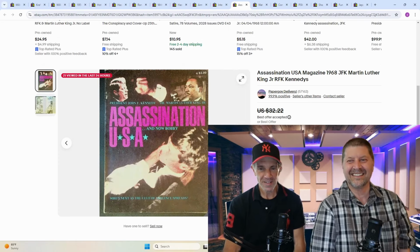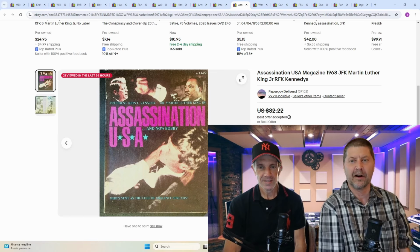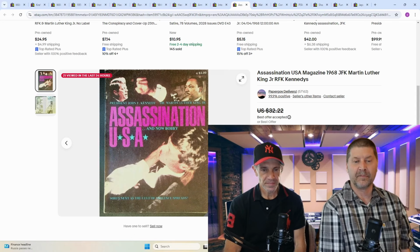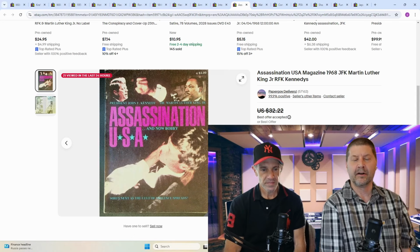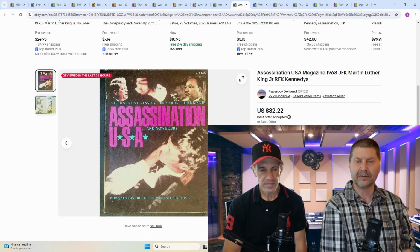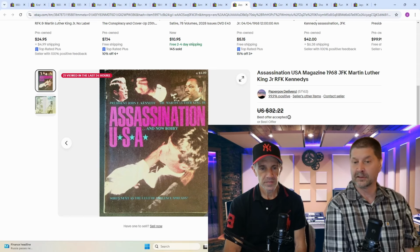Up next, Assassination USA Magazine, 1968. JFK, Martin Luther King Jr., RFK, the Kennedys. I'd never seen this before, have you? No. Went for $25. Somebody, believe it or not, in the UK bought it, and they asked, would you take this offer, please? I'm like, yeah, I'll take $25 for that, sure. It took 2 years to sell. But again, something that I have absolutely never seen before in all these years. First one I've ever gotten.